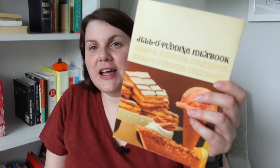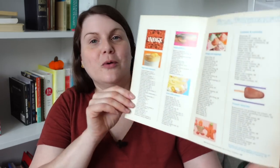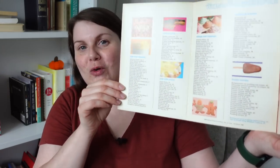I was really excited about this one. I have most of the Jell-O pudding cookbooks and the Jell-O cookbooks, but I didn't have this one. The Jell-O pudding idea book. It is so groovy. I was so excited. It has this little fold out in the beginning where the index is. I think that's such a cool little feature.